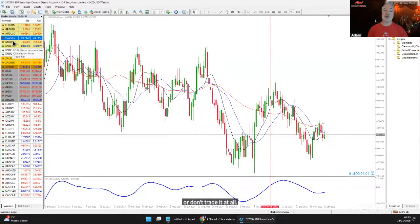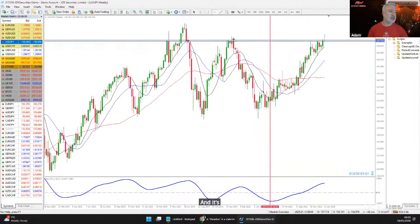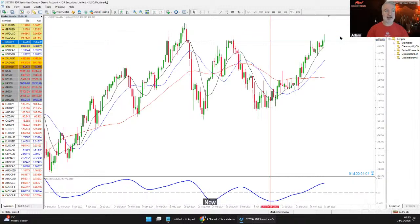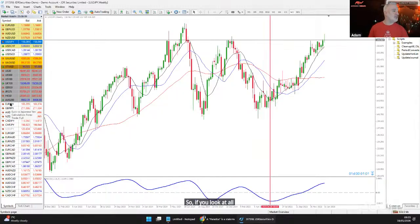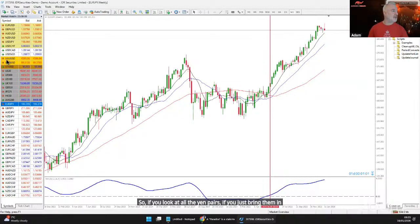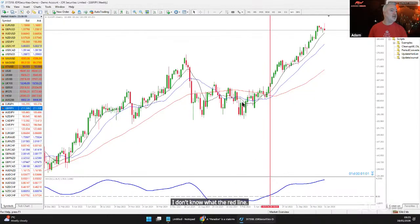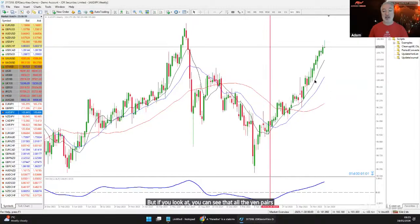Now, one exception to that is the Bank of Japan, and it's coming up to a key level. So it's a little bit of an exception to that. Now, can I give you a quick explanation as to why? It's very interesting. It's very cool. So if you look at all the yen pairs, if you just bring them in, you will see that the yen pairs are doing quite a bit of movement. I can't remember what the red line is about, I forget why I put it in. But you can see that all the yen pairs are going to the upside. So the yen has been weakening.